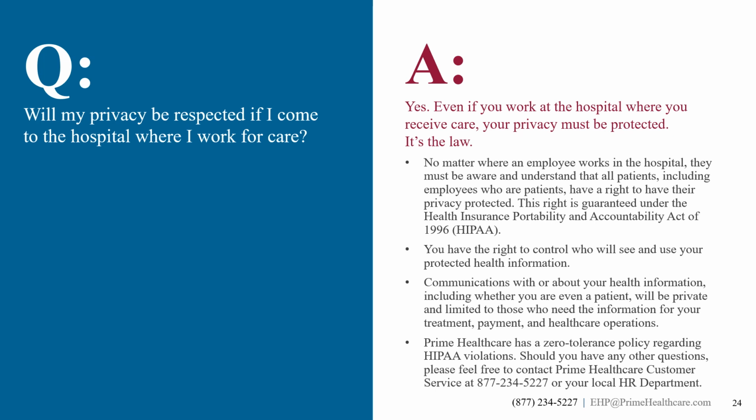Will my privacy be respected if I come to the hospital where I work for care? Yes. Even if you work at the hospital where you receive care, your privacy is protected by the law. No matter where an employee works in the hospital, they must be aware and understand that all patients, including employees who are patients, have a right to protect their privacy. This right is guaranteed under the Health Insurance Portability and Accountability Act.